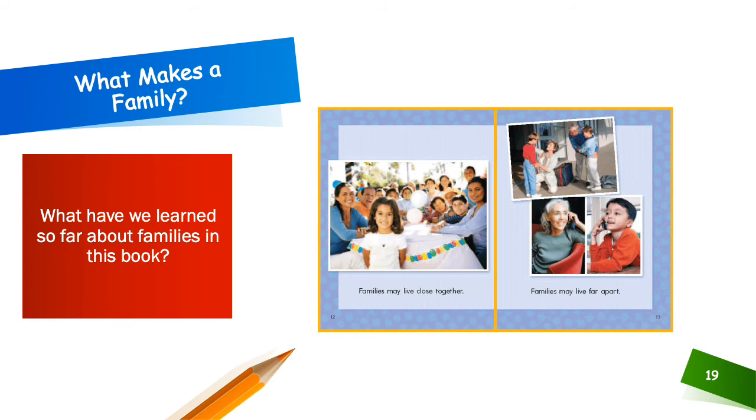What have we learned so far about families in this book? Let's think back and recall what we've learned. I know families can be different sizes. I know families can include neighbors and friends and brothers and sisters. I know families can live close together or they can live far apart. We're learning a lot about families.